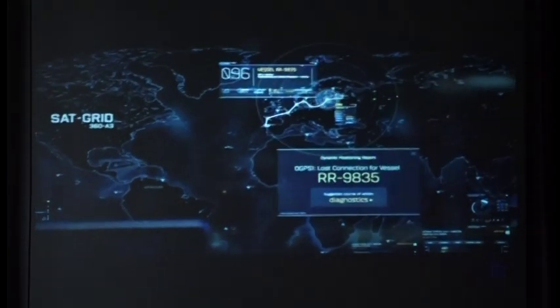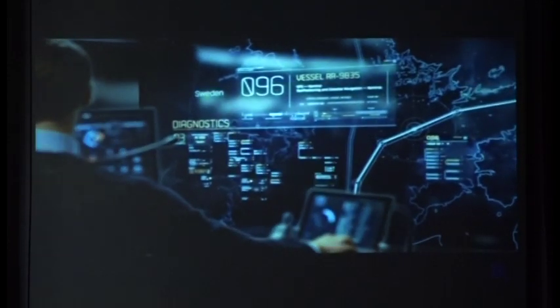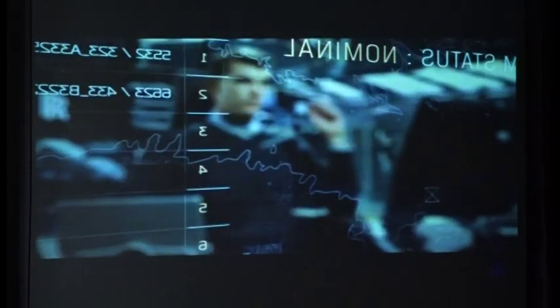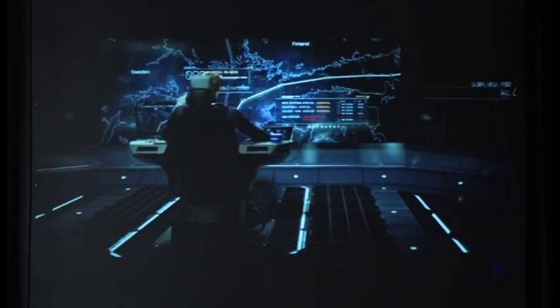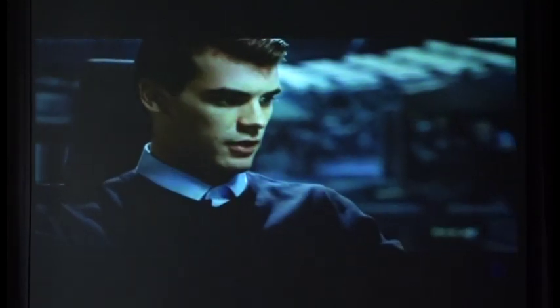Dynamic positioning reports DGPS-1. Lost connection for vessel RR9835. Suggested course of action. Diagnostics. Commands? Proceed. GPS, geopositioning and celestial navigation status. Nominal. INS status. Transmission stopped. Suggested failure mode, physical. Commands? Stand by. I'll have a closer look.